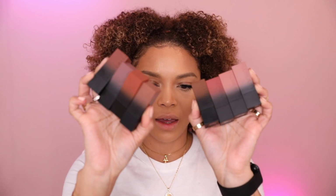Now, some of these shades are really calling my name, so I'm excited to swatch them and see how I like them. She has some pink shades in there, a warm and cool. She has the brown, the classic 90s brown in cool and warm as well. And there's also like a peachy tone and one that's a little bit more mauve. So I'm gonna start from the lightest to the deepest shade and jump right into it.